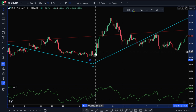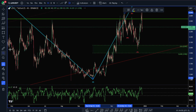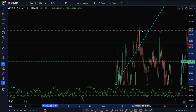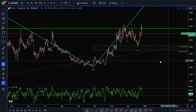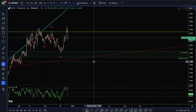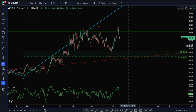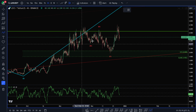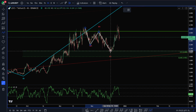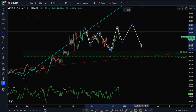But for the sense of it, I will put it where I believe the beginning is. So we tick through the 50, as you can see. It looks like potentially complete, 1, 2, and this is our next 1, 2. The way it wouldn't be complete is if this is all part of the same correction. So this would turn into a 3-wave pattern, like an expanded correction, coming back down.